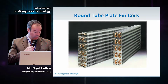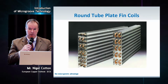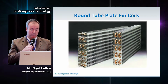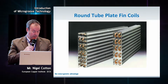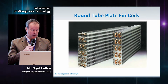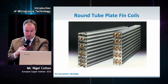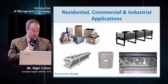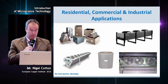Our coils today are made with round copper tubes laced into plate fins. The fins are usually made of aluminium, but could also be made of copper if you want the antimicrobial properties. A vital step in the manufacturing process is the expansion of copper tubes so they make good thermal contact with the fins and so allow for efficient heat conduction. The resulting heat exchangers are used in a variety of applications in residential, commercial, and industrial settings.